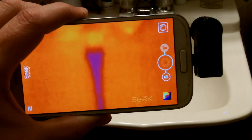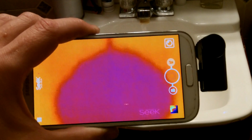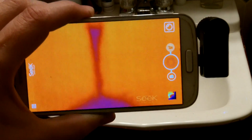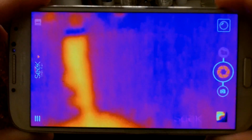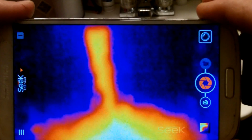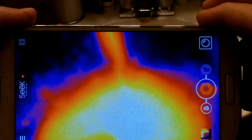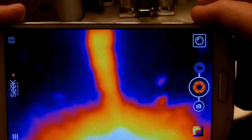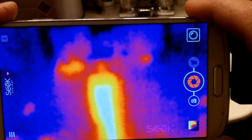So this is cold water, as illustrated by the purple. Now the base of the sink is warm, but the area that the water is on is very, very cold. Let's change that to hot water and see what it looks like. Now, it looks like there is lava flowing through the sink. Very, very hot. And you can see where it's transferring to the bowl itself. Let's check the faucet. Oh yeah. Yep, the faucet's getting very hot as well.